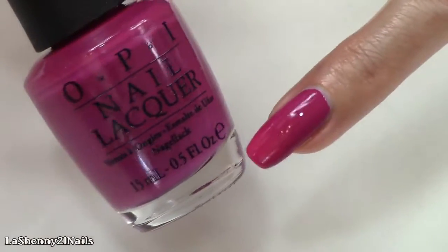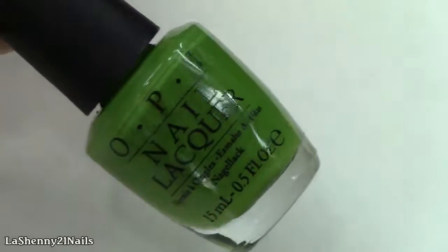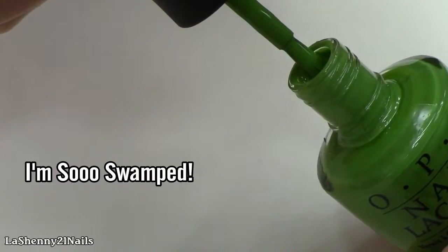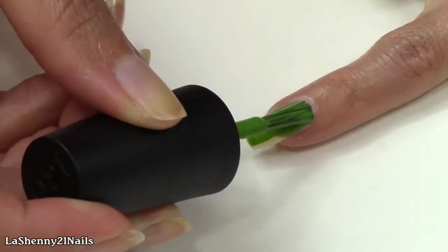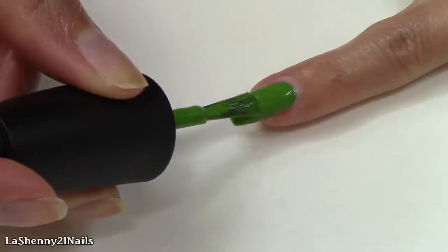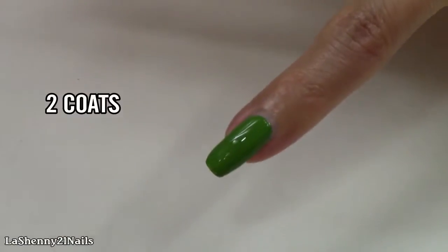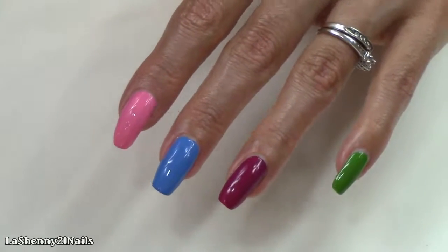One coat, two coats. Next, we've got a beautiful bright green called I'm Sooo Swamped. Definitely need a second coat. And this is how they look together.